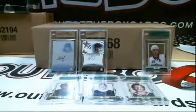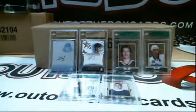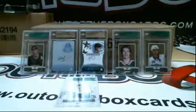So we're on to Zata 14. Night Sums. Congrats, buddy. So Zada, we got the printing plate of Maxim Lazarev, Hayden Fleury auto out of 25, and then Martin St. Louis base out of 20, and then the rest are base out of 50. So it's Tim Horton, Mark Messier, and Cam Neely.